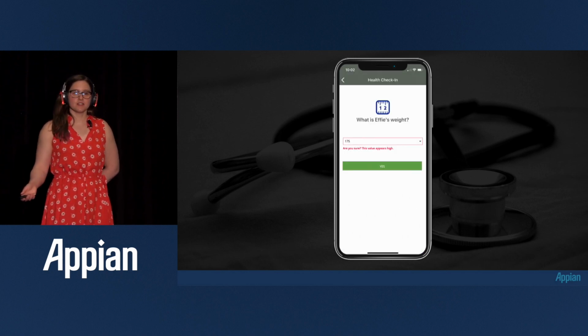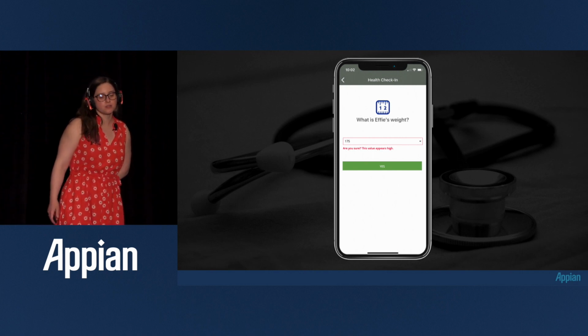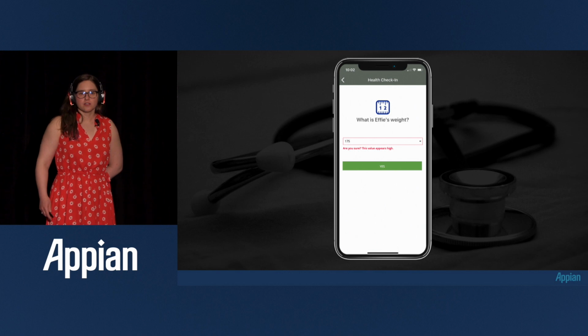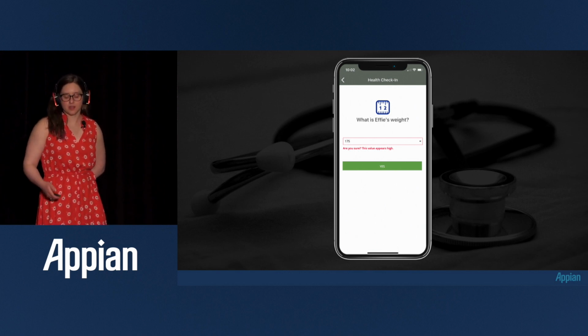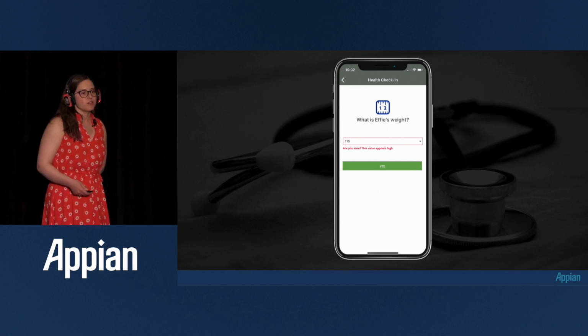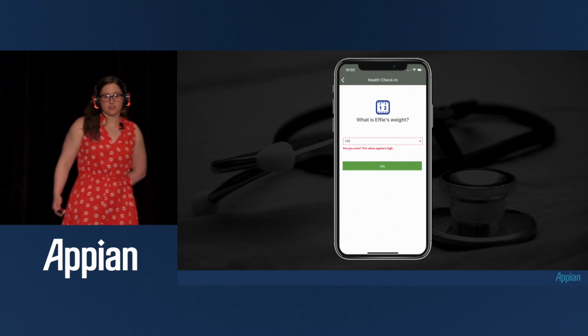However, if she doesn't, the application is going to validate and ask Bridget to confirm if she really wanted to enter something that was so much higher than the previous value, or if she wants to enter something new. This is the type of thing you can do to help with data validation and make sure that the data is entered correctly.